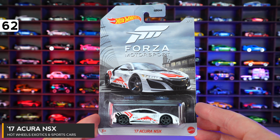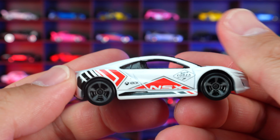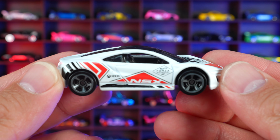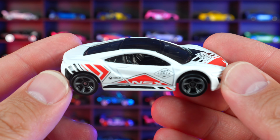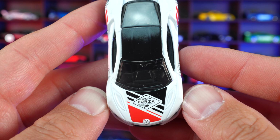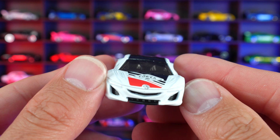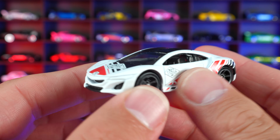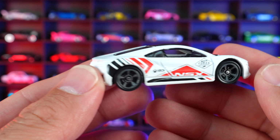2017 Acura NSX from the Forza Motorsport set. This one is finished in a matte white, which I think looks really good for the NSX. I like the graphics on the side, kind of like a rustic winter graphic on there, which I think suits the car very nicely. Forza written on the front right there. We got that nice carbon fiber type of hood on there. The front end of the NSX, I'm not really a big fan of. I think the new redesign of it looks a little bit better. The back end right there does look pretty good though.